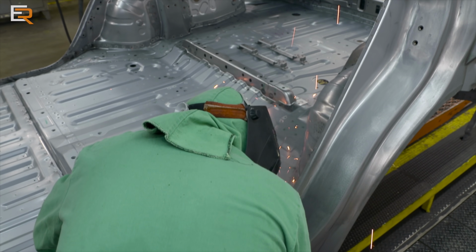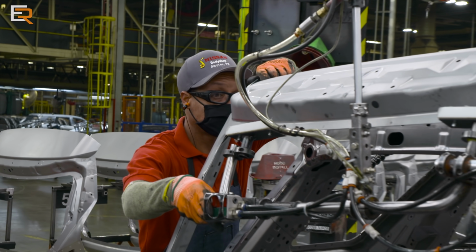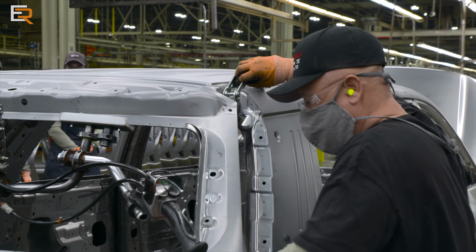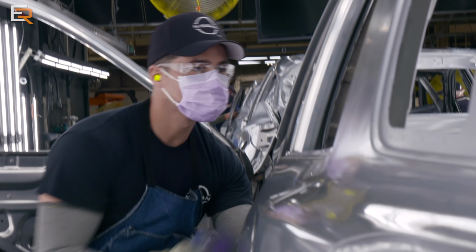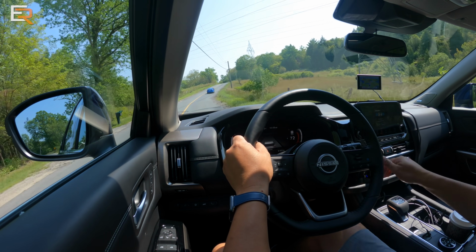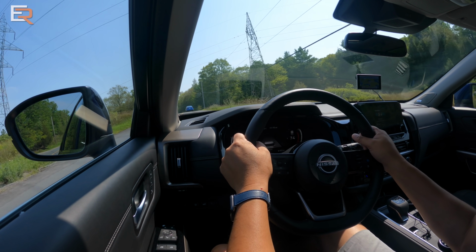The platform on this Pathfinder is the same as the outgoing model, however, it has been revised greatly. You have 50% more high-strength steel on this new version. You also have aluminum doors. And overall, it's actually a little bit lighter, even with all this extra content in here, which maybe helps with that fuel economy.